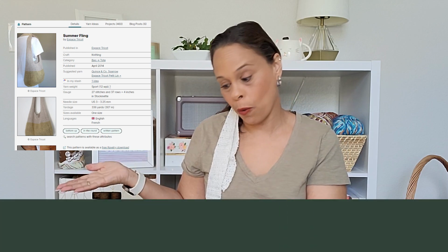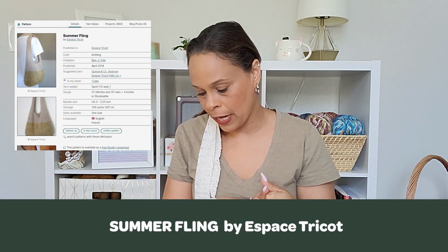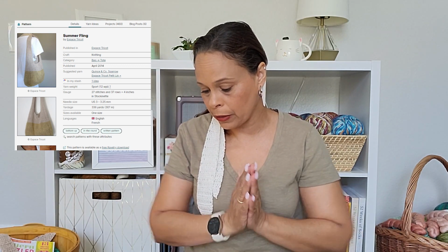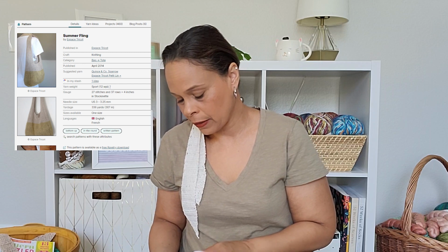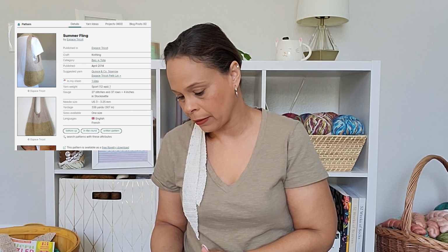The next one is going to be, ooh, yeah, so I want to make this. This is the Summer Fling. It is a tote bag by Esprit Tricot. It was released in April of 2014. They used the Kinson Co. Sparrow yarn, and it says that there is one yarn in my stash that would work for this, and it recommends, oh, a Caron Cotton Cake. It says that that would work, so that's kind of cool.